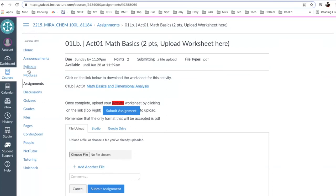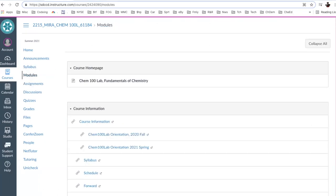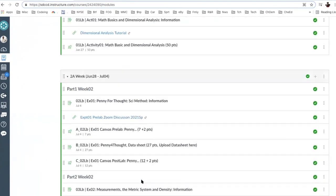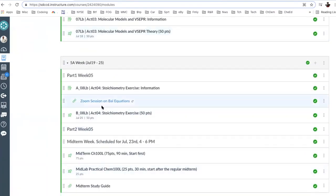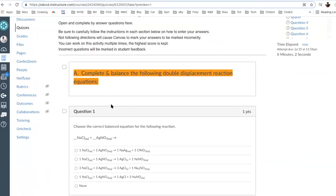Then let's go back to module. Let me talk to you about your experiment. Leave student view. So dry lab is number one, lab number one. And then you have a bunch of dry labs over here on nomenclature, week four. Okay, lab number six, lab number seven, and lab number eight are all dry labs. Okay, so there's just one sheet of paper, but you have to complete the exercise through Canvas right here. Okay, so those are the dry labs.